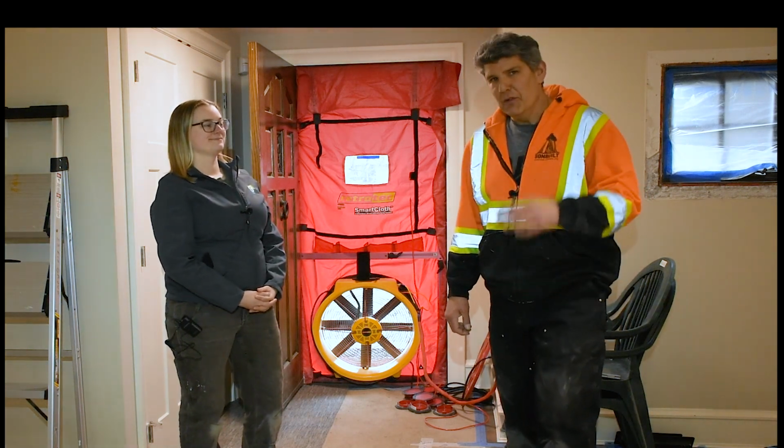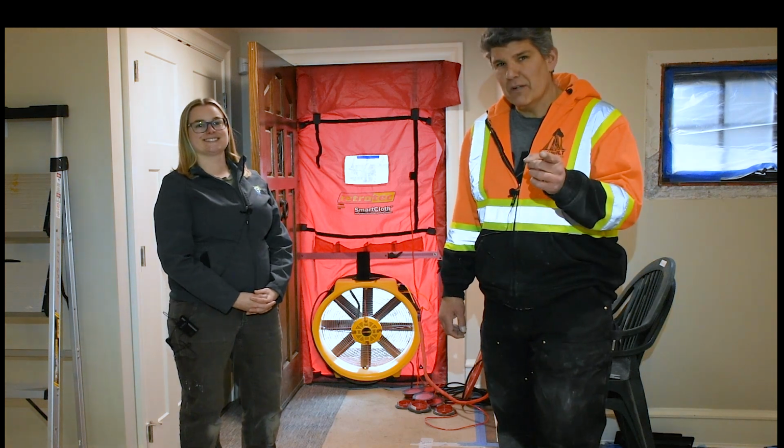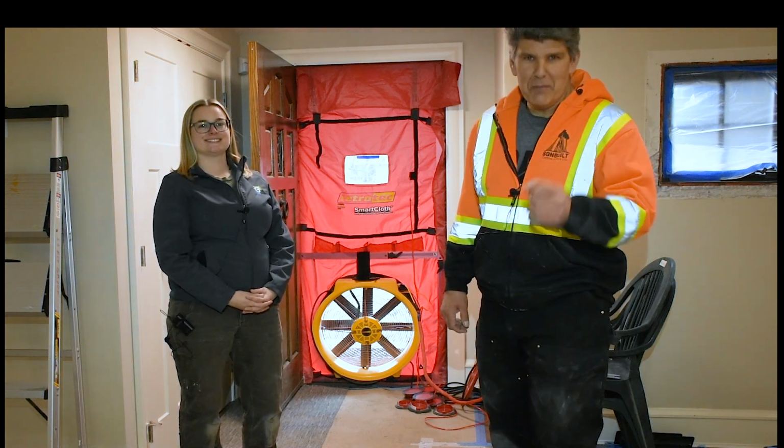So remember, folks, if a new home is worth building, it's worth building right, and that also applies to a deep energy retrofit.